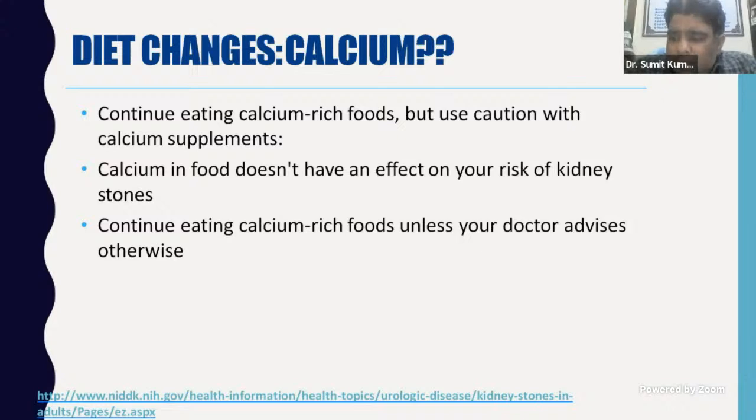What we recommend is a diet which is low in salt, which is low in animal proteins, with a moderate amount of calcium intake. This is an ideal diet for patients who are prone to form renal stones.